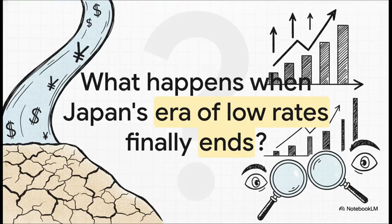So it all leaves us with this one kind of provocative final question. For decades, the entire global financial system has gotten used to this river of cheap money flowing out of Japan. So what happens on the day that river finally dries up? That's the question every investor on the planet is watching for.